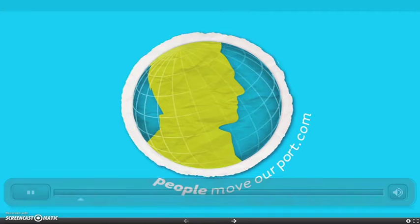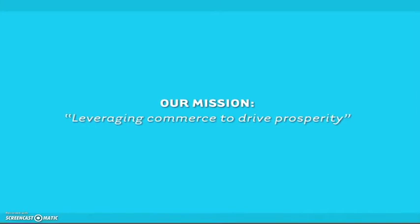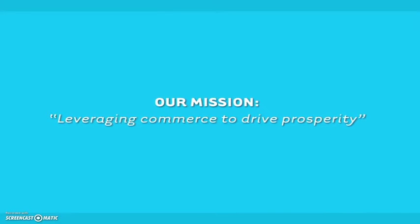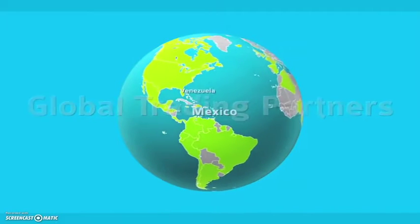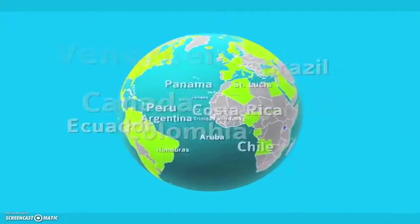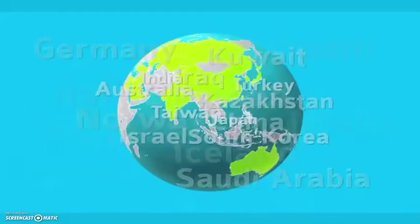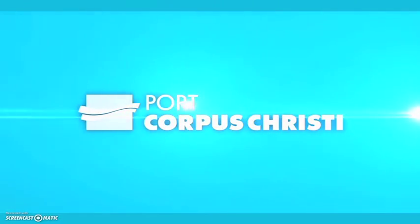The port's mandate is to provide the infrastructure our customers need to move product in and out of Texas, fulfilling our mission of leveraging commerce to drive prosperity. The Port of Corpus Christi is a major player in global trade with $25 billion per year. Highlighted are the countries to and from whom cargo is shipped via the Port of Corpus Christi.